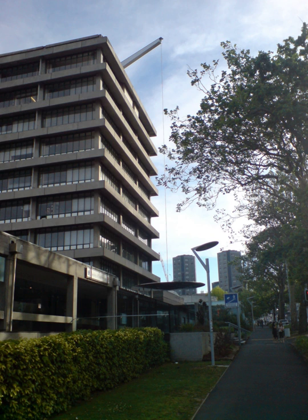The University of Auckland Faculty of Engineering is one of 9 faculties that make up the University of Auckland. Located on Symonds Street, Auckland, it has been consistently rated as the best engineering school in New Zealand for quality of research.